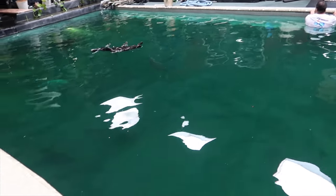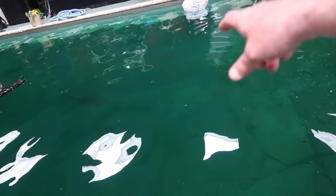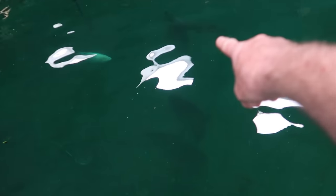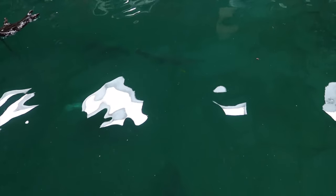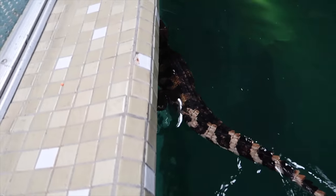So this pond was really, really clear until a couple people got in. Greg's down in there. There's a gar right there. I don't know if you can see him. Here's some more cats down here. Here's our little friend. Might be a little camera shy. There he is. I think that is so cool. Little caiman. That is neat.